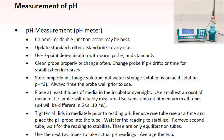Manufacturers disagree as to whether probes and standards should be warmed prior to use, but generally warming is recommended. Secondary temperature probes can also be used. The use of 2 probes allows for correction of pH due to temperature drift. If using 2 probes, both should be placed into the same tube at the time of pH determination.